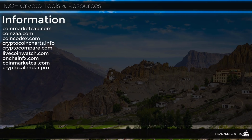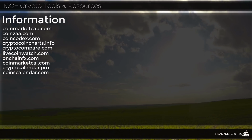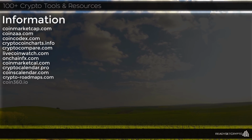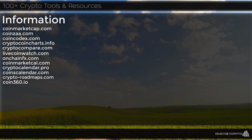One more site that tracks upcoming events is coinscalendar.com. Another website that I like that actually tracks the roadmaps, and this should be no surprise, is crypto-roadmaps.com. Moving on, I really like coin360.io. It's a very cool way to see the market landscape at a macro level.